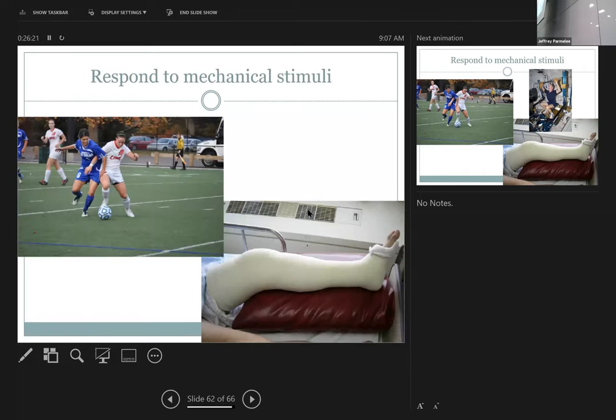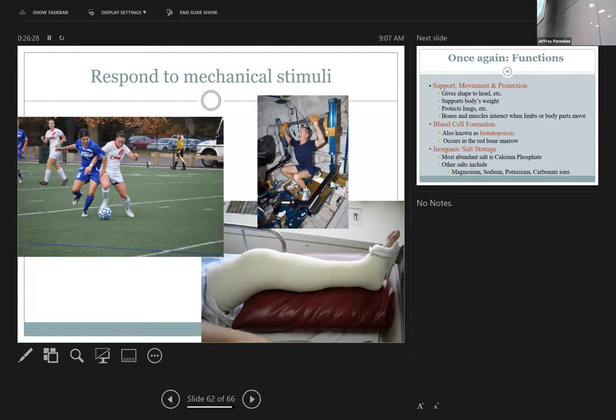And bones react to stimuli, of course. Like I said, you work out, they build up. You put them in a cast, they break down. And a big problem is our space travel. We have people in the space station with zero gravity. If they come down to Earth after being up there for a year, they would just collapse because their bones, they're not getting any exercise. So we have treadmills, we have exercise, very important in space. Because if you're weightless, your bones are just going to deteriorate.